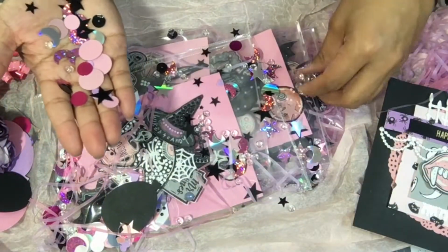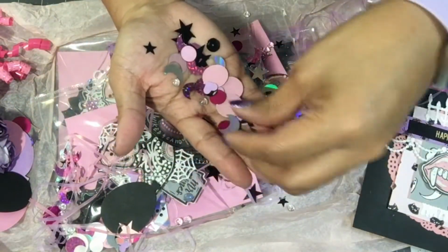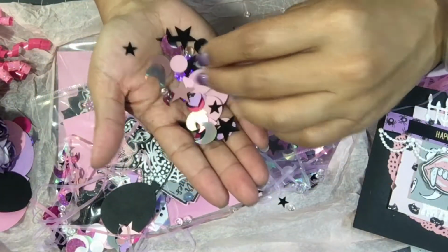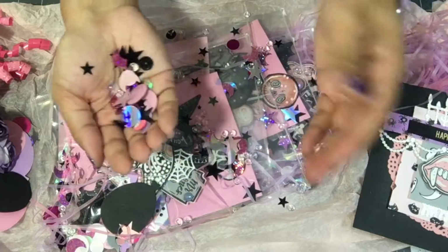You know, I'm going to pick all of this out. And this is not going in my birthday jar. Maybe just a little bit of it. But I'm going to put this in a separate container because I love it so much. As a matter of fact, I need a container. Oh my gosh.